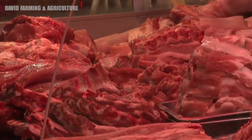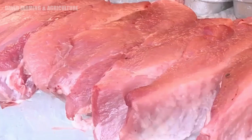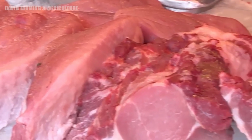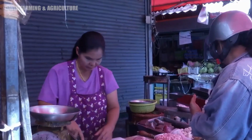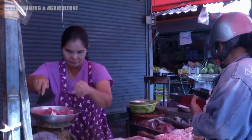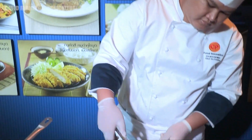It's forecasted that by 2030, demand for premium and organic pork in Asia will double. As more consumers care about food origin and healthy diets, wild boar meat, with its lean profile, rich flavor, and high nutritional value, will gain even more traction.